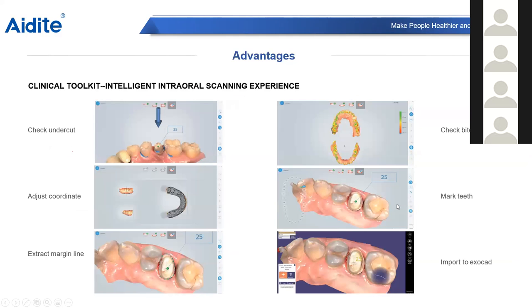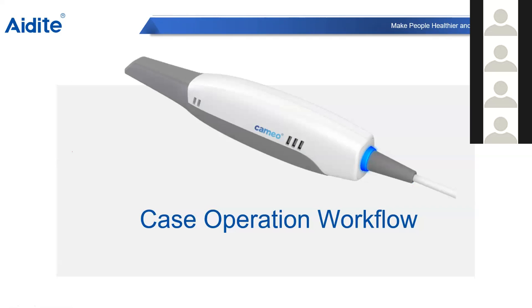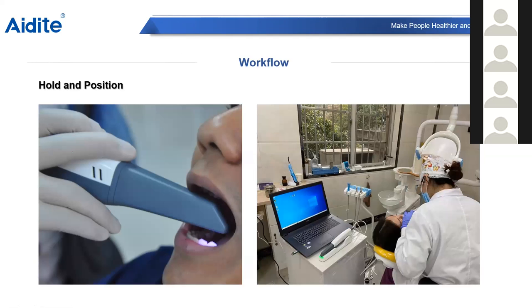The clinical toolkit, which I talked about, if you want to use it, shows the dentist if there are undercuts. He can adjust the occlusion if he wants. He can open the occlusion if he wants. He can extract the margins. He can import it directly into Exocad, because Exocad is working completely in and out with this software. So it's really very, very easy and simple to use. So the workflow is standard. Anybody who has been using an intraoral scanner will get used to the scanner very, very fast.